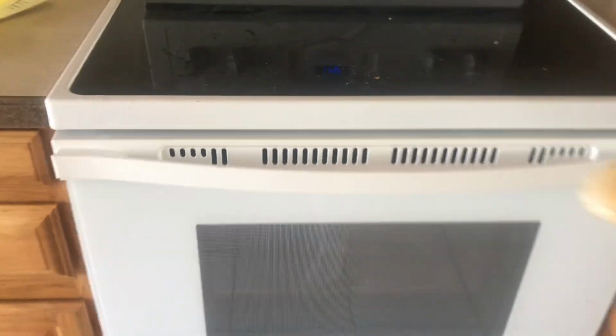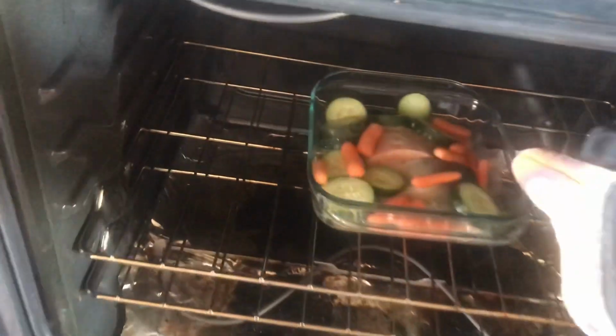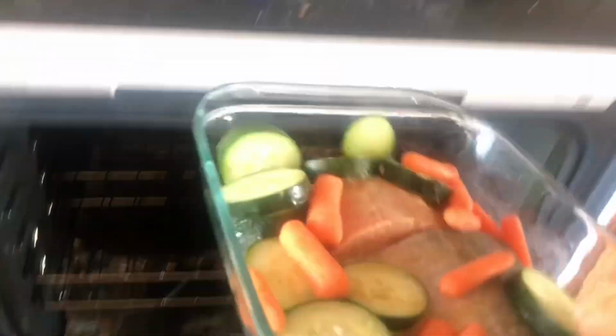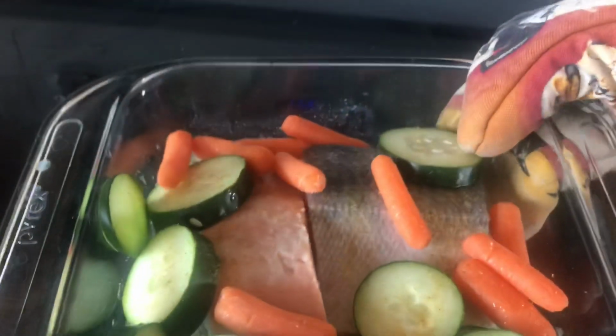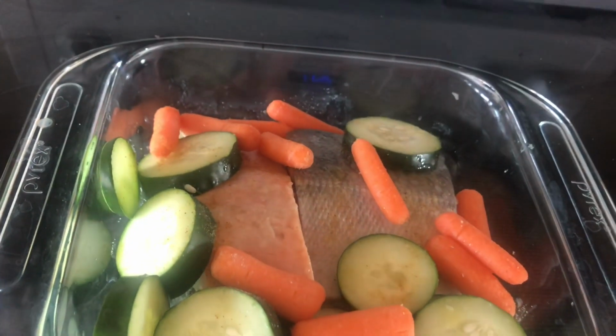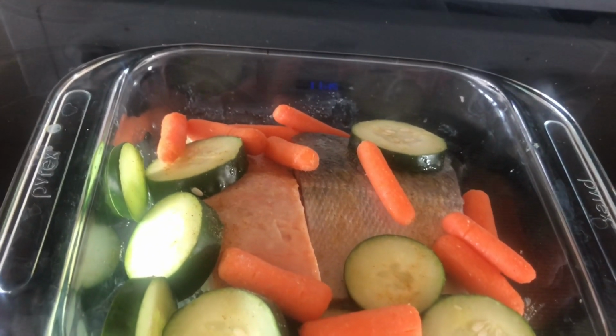It's lunchtime now, and I'll show you what's for lunch. Hopefully I can shoot this with one hand and grab with one hand. So we're making salmon and vegetables, which is another favorite of Kendall's. So I put carrots, which she loves, and then cucumbers, which I had left over from the salad that she makes.